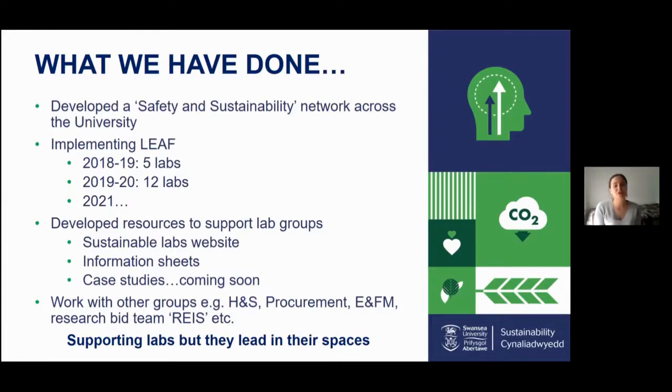We're also working with our research bid team, RISE. This initially started off with them helping us promote LEAF within the university, and it's now moving on to a green grant project that we're working with them on. So that's evolved really well as well, and it's forming more connections within the university to help push sustainable labs and the other projects we have going on too.